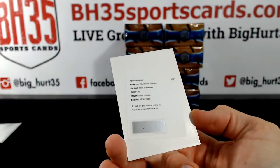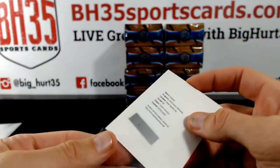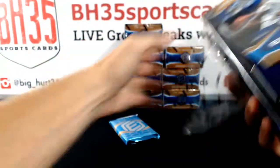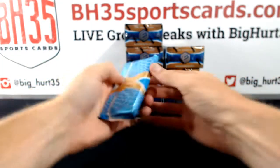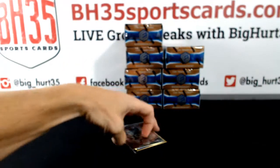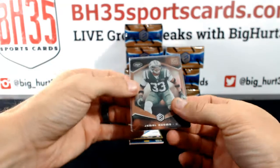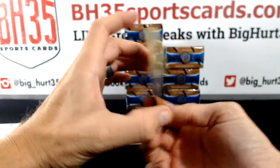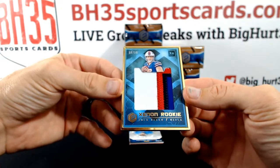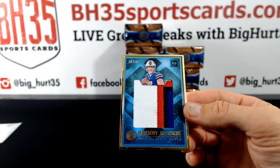Justin Houston, steel signatures. I'll have to look that one up. Is there a rookie Justin Houston, though, also? Jamal Adams, 14/25. Josh Allen, 8/50. Xenon rookie. Nice jumbo patch for the Bills. S. Darnold.